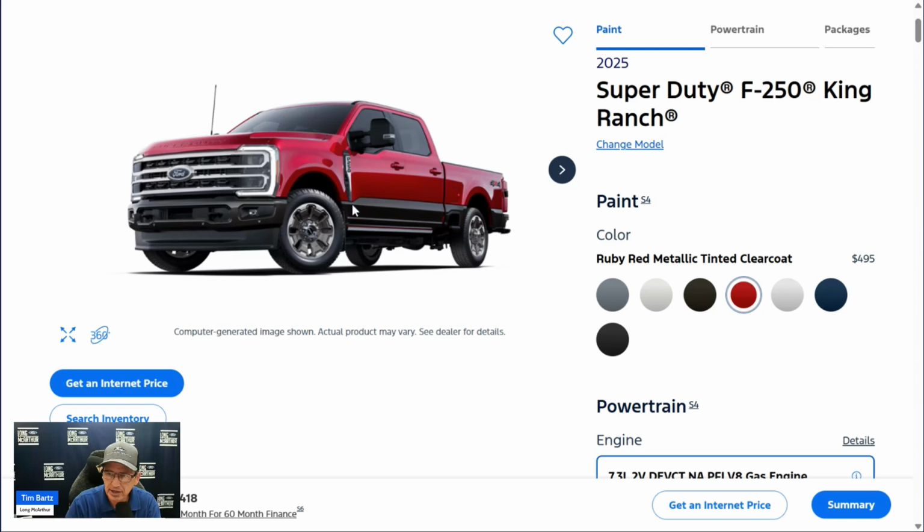You see the lower two-tone on the side over here is going to be, I think it's a different color now, but you'll have that on there. Power deployable running boards as well. It does say includes front splash guards on your F350 dualies.